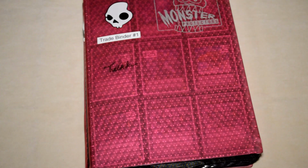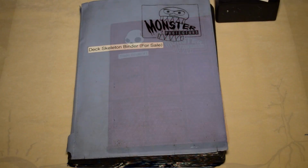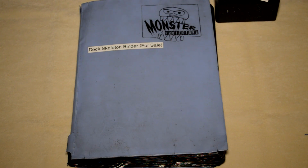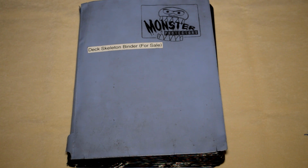Now, since you guys love the new and improved binder, I'm going to show you the other new and improved binder, the binder that you guys love so much. Alright guys, let's wrap this binder update up with the binder that you guys have been waiting to see. The ultimate binder, the deck skeleton binder. Now, there's a couple of rules about this deck skeleton binder that make it special compared to the other binder. The first and most important rule is that everything in here goes together. That is right. Everything goes together as a core.